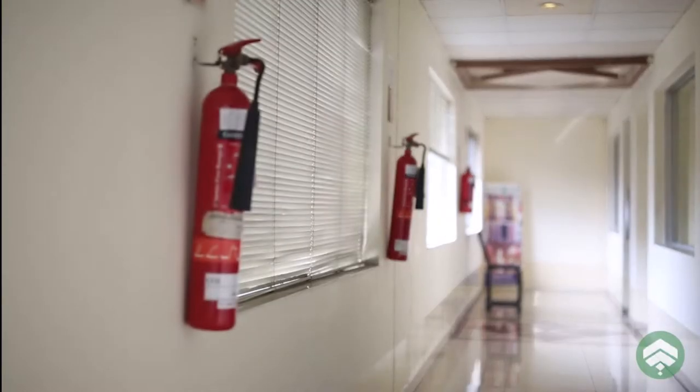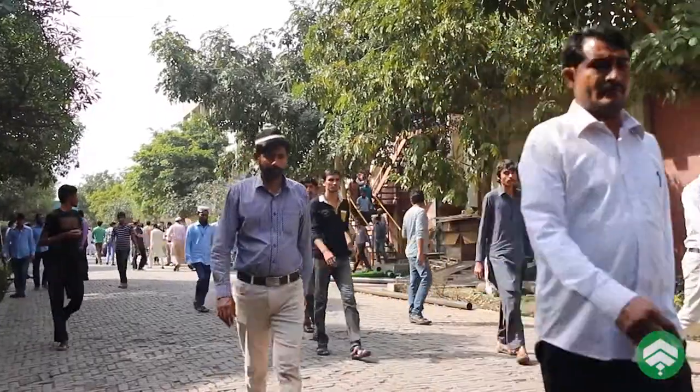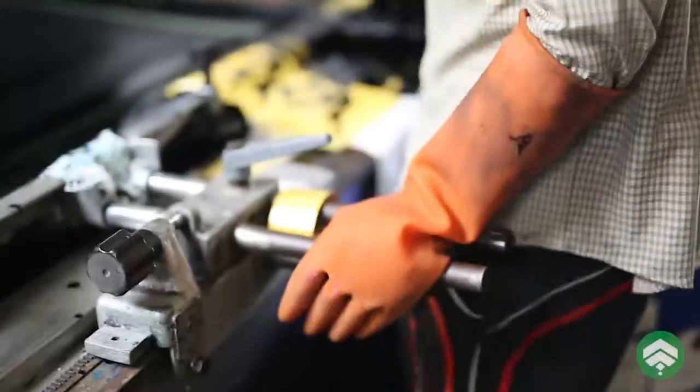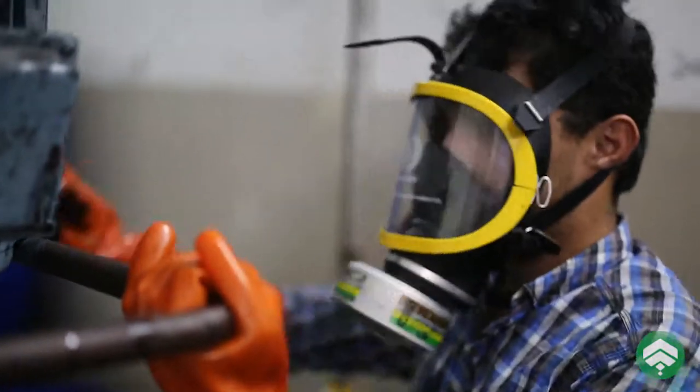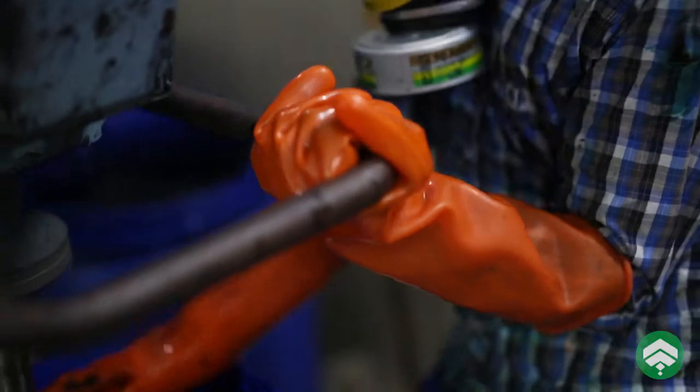Our worker safety is our first priority because we believe that workers are our real strength. We provide personal protective equipment including safety shoes, goggles, gloves, ear muffs, etc. for their safety and strictly ask them to wear it during working hours.